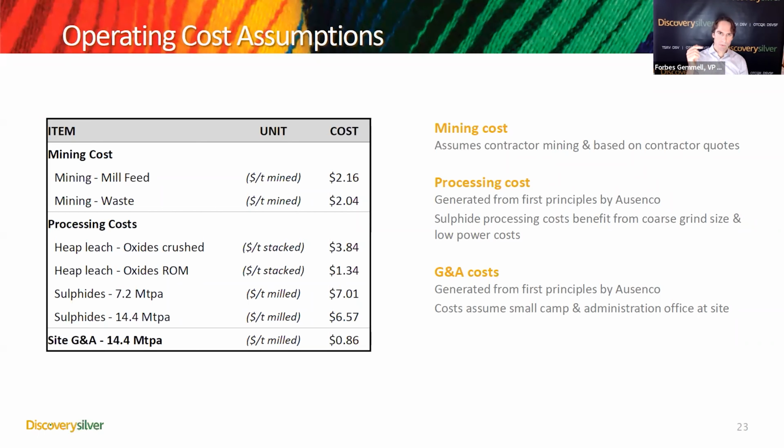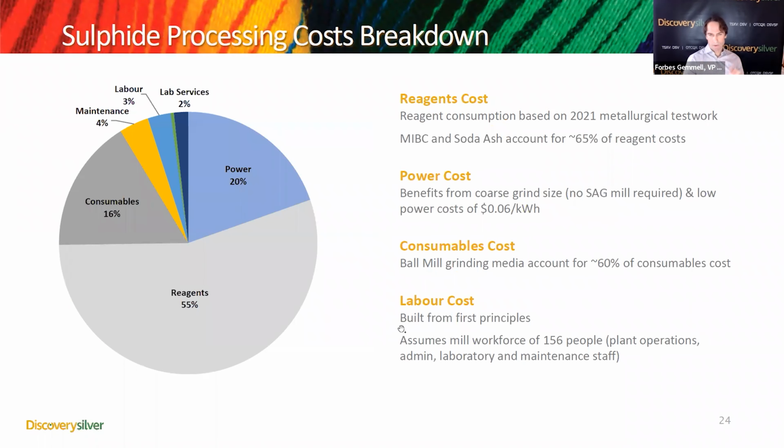And then in terms of the sulfide processing costs, we're assuming $7 initially and then ramping up to $6.57. Now, the processing costs, we benefit from the fact there's no SAG mill. So that's a huge power cost reduction. And the fact also, power cost in Mexico is relatively cheap at 6 cents per kilowatt hour. So this power cost in some plants is higher than 30%, some even higher than 35%. So this is very power efficient from a cost point of view.